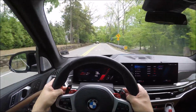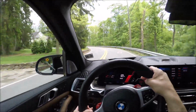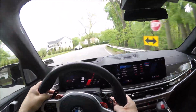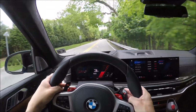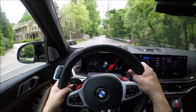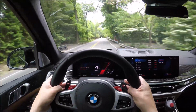Now we're going to go through some tighter turns, which probably aren't SUV friendly. But this car really has like no body roll. And how are they doing that? Well, they're making the suspension pretty stiff. But as you can see, we're going into the turns. Like my S2000 would have body roll there. This weighs at least twice as much and really doesn't have any.